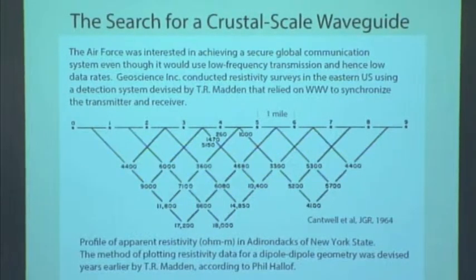And here is one of the cross sections from the state of New York looking for the high resistivity waveguide. Those are 1-mile dipoles, and we were able to make the measurements because of a synchronous detection system that was developed here, and it used WWV as a timing mechanism to sync the transmitter and the receiver. And at the bottom there you see resistivities as high as 18,000 ohm-meters. Phil Haloff credited Ted with this method of plotting up the data from between dipoles. Probably another myth, huh?